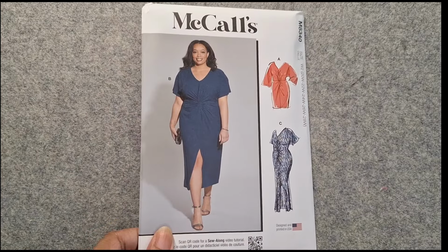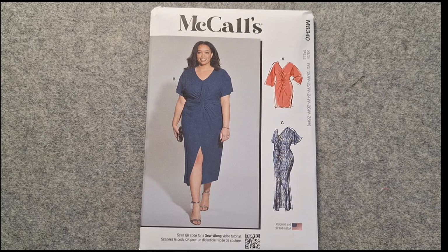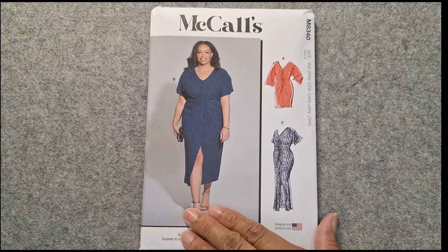Now this one, oh my goodness. This is 8340. I completely missed this one. This is an absolute beauty. It's a nice V-neck with a front twist. Now, they have 2 lengths. They have the longer length with the split, or the shorter one without the split. I personally would do the longer length without the split. I'm not a big split person, but anyway, beautiful.